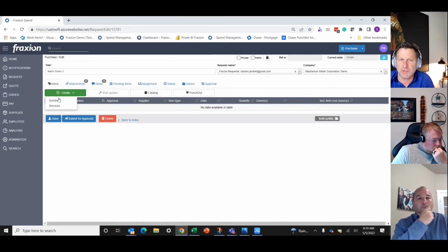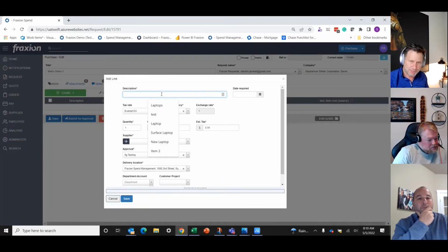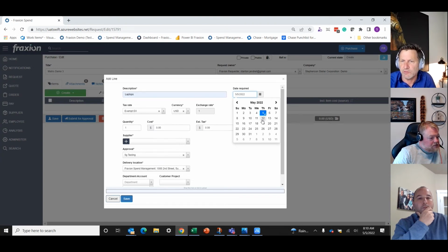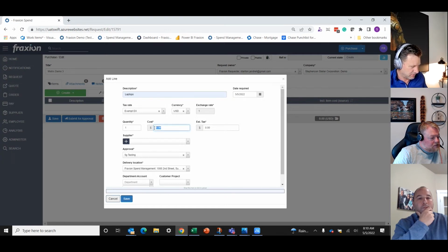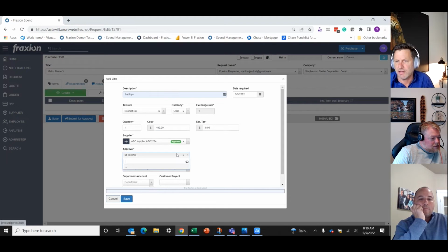I'm going to just demonstrate with the free format, which is the most complex way of achieving this goal. So perhaps we're going to buy a laptop. It's the most common thing we use for demos. We identify when we require the item, how many we require. Maybe this one's $400. From which vendor we're going to buy the requisition. Now, obviously, if we use Punch-Out and we ended up going with Amazon, then Amazon would be the pre-populated vendor here. What the approval routing is.